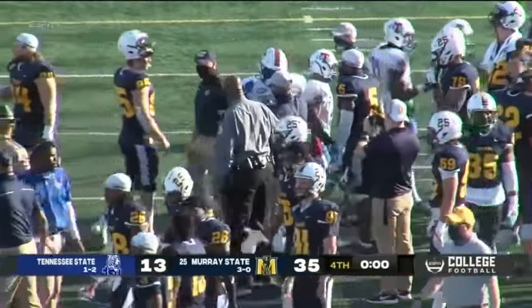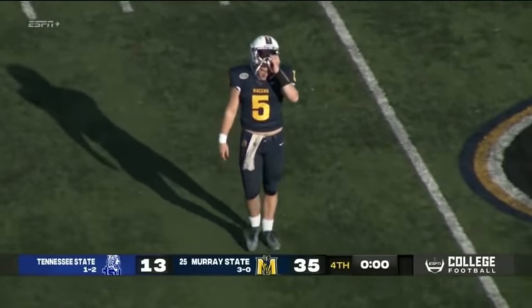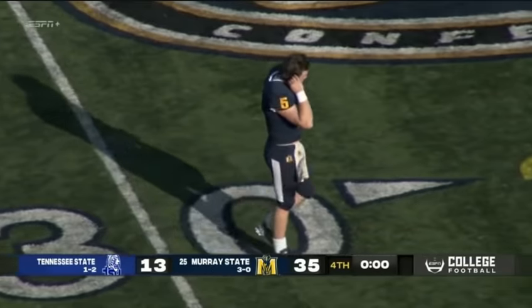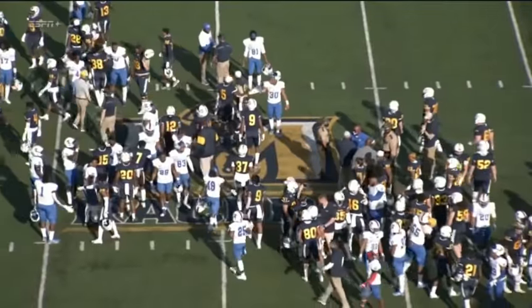It's in the books for the Racers with a 35-13 victory as the Racers are able to overcome a big day from Devon Starling with 149 rushing yards with big plays of their own, including another pick six on the day for the Racer defense, this one coming from Marvin Pierre.